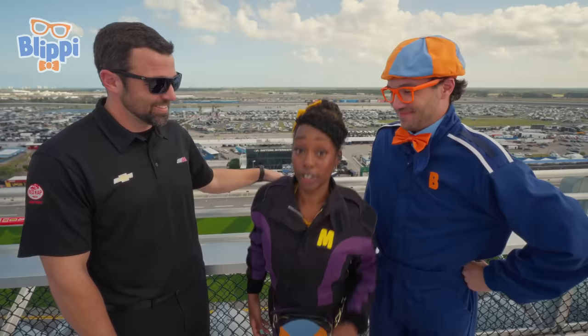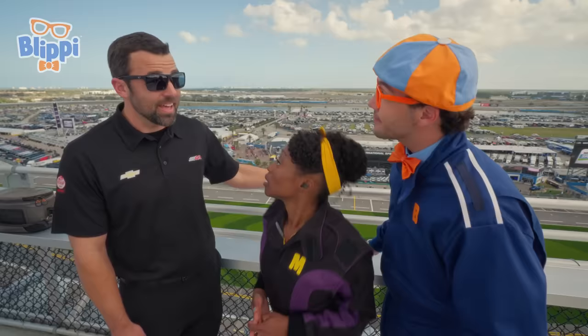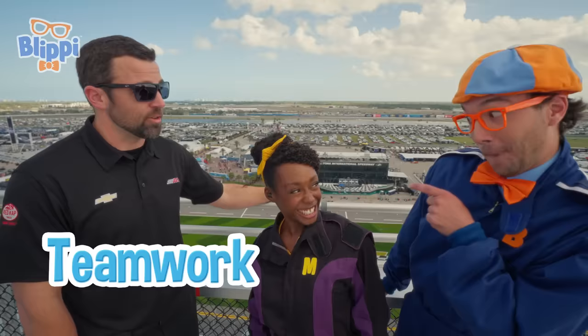Mm-hmm. Oh, and so you tell them inside, outside, there's cars back. Is that to help them go faster? And if there's like a loose tire, they don't get into an accident? That is for that, and also I tell them a little bit more to help them go faster. We have to have some teamwork out there, work with other people, and that helps us go faster. Well, we love teamwork. Yes, we do.